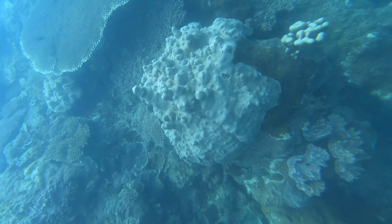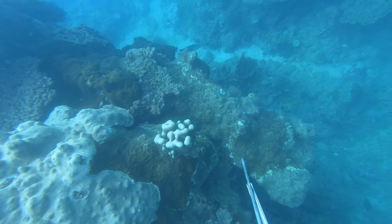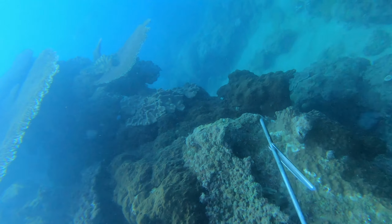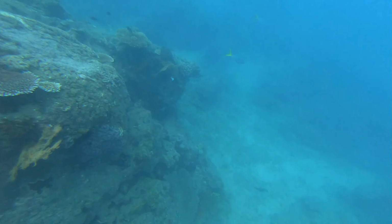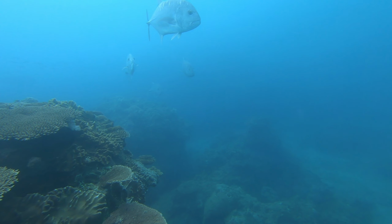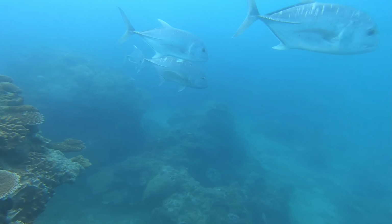One of the funny things about the island, there was hardly any pelagic fish at all, despite there being some good little pressure points and schools of bait and stuff like that. We just hung out in these spots for ages and ages, and all I saw was this one little school of trevally. So, yeah, not very good on the pelagic front.